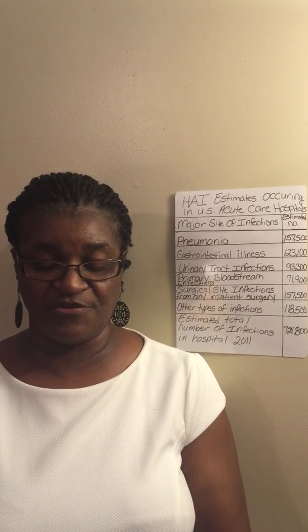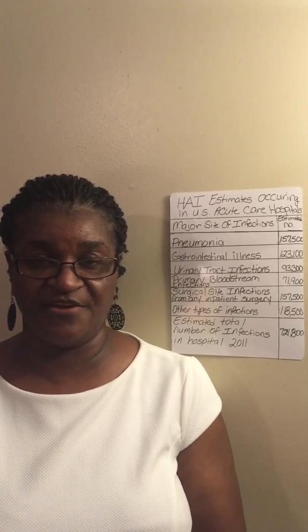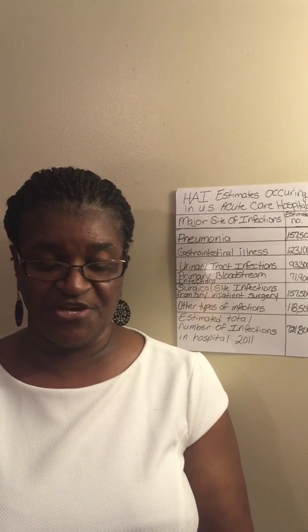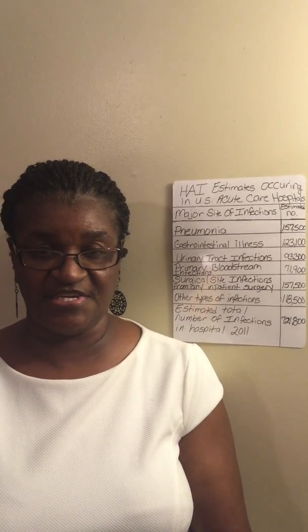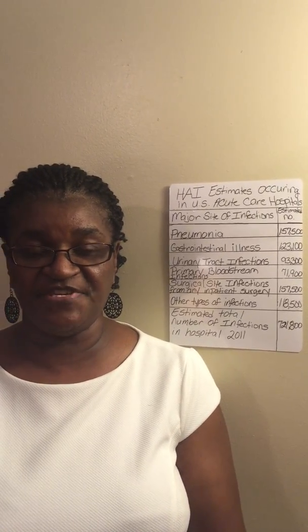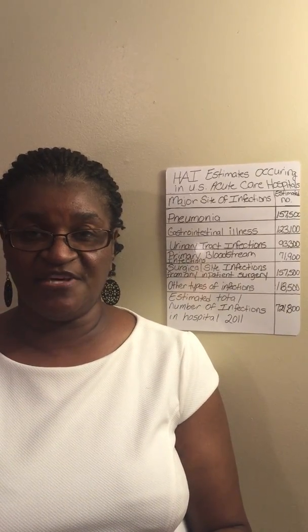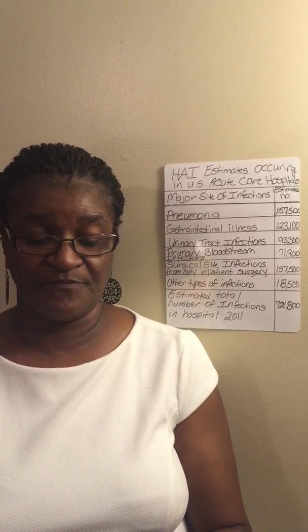than 700,000 total infections in hospitals in the United States in 2011. As indicated, out of 6 listed infections, 2 are tied at 157,500, and the lowest one is 71,900.